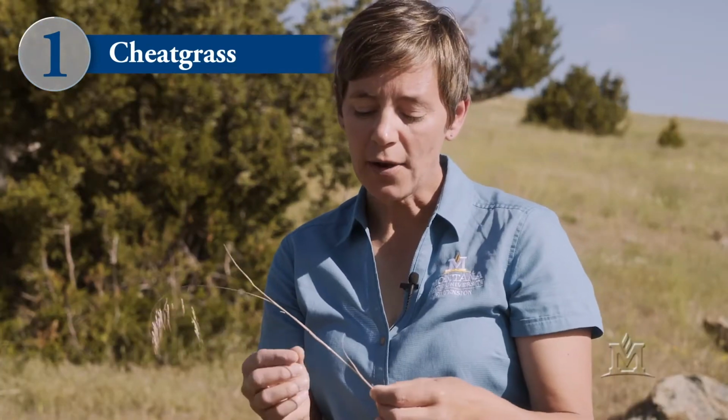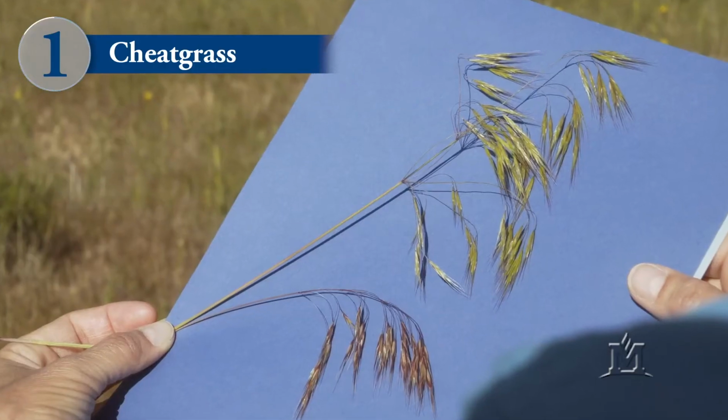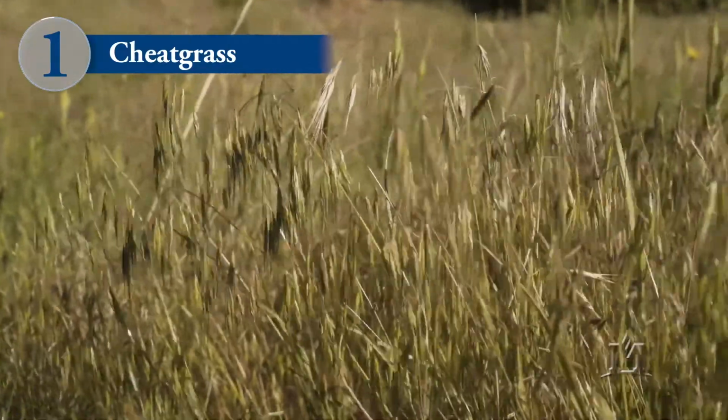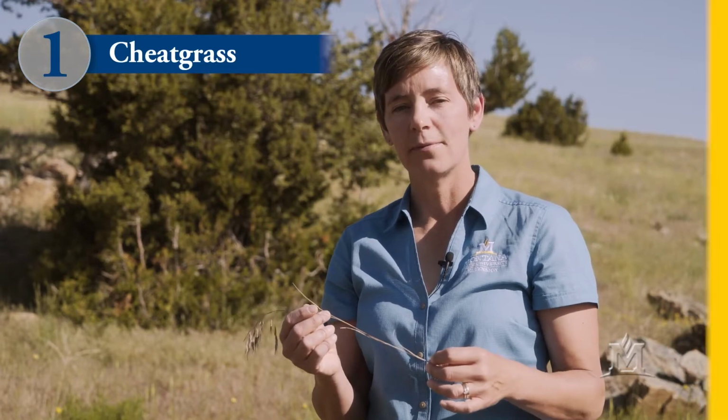The stems of cheatgrass do have some hairs on them, and that's important to note, especially if you're looking at cheatgrass before it is flowering, because those stems help to differentiate cheatgrass from some of the other annual grasses that we'll be talking about.